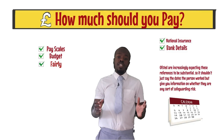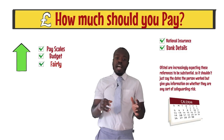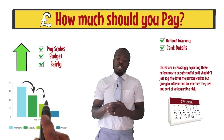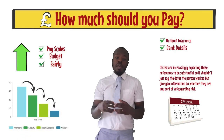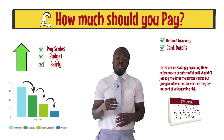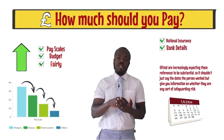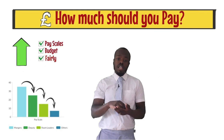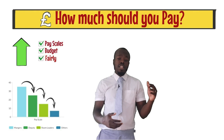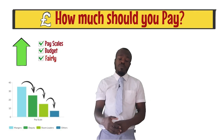This means having a decent pay increase as people get higher in their job role. So your managers should be paid more than your deputy, who should be paid more than your room leaders, and your room leaders should be paid more than your other members of staff. Getting this increase right is important, as you want people to be rewarded the more responsibility they get, but also it needs to be fair so that it feels justified for your other members of staff that they are paid less than the others. It is unlikely that a situation where your manager is paid 10 times more than your deputy will be seen as fair.